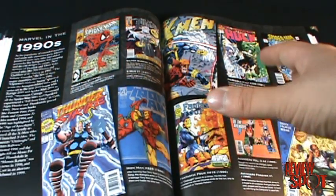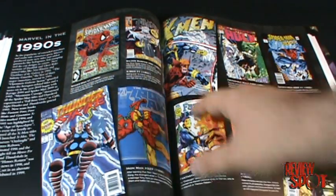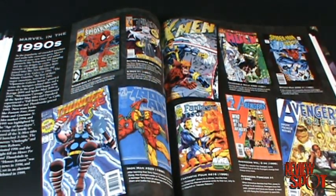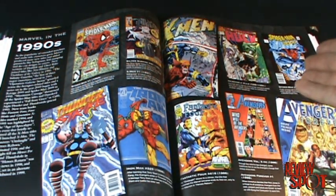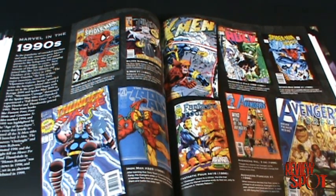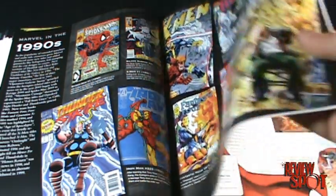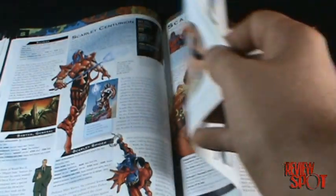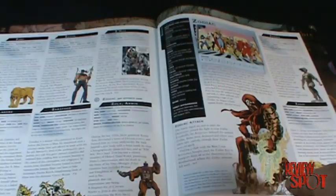It's definitely something, and one good thing too is it sections off the characters by the decade. So for example, you've got Marvel in the 90s, and we've got all the different comic covers, the very infamous Jim Lee cover of X-Men #1, the McFarlane cover of Spider-Man, the 2099 series of character comics, which I like the Spider-Man 2099, I didn't really like the other ones though. But really a great read. Scarlet Spider there. Definitely a great read. You're looking at 351 pages of information.